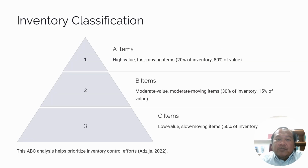Now, inventory classification. So, number one, we have A items. These are the high value, fast moving items. If you are in production, again, remember there's a warehouse that we call a manufacturing warehouse, wherein the raw materials are stored before they are made into a product. And once the product is finished, you store them again. So, high value, fast moving items are items that have a high demand or they sell very fast.